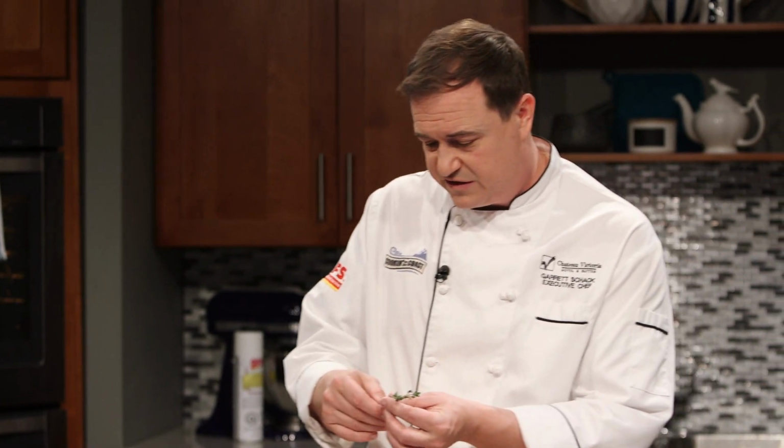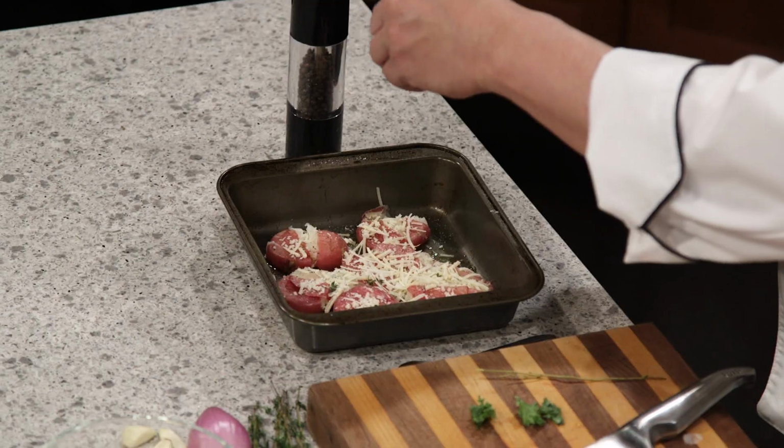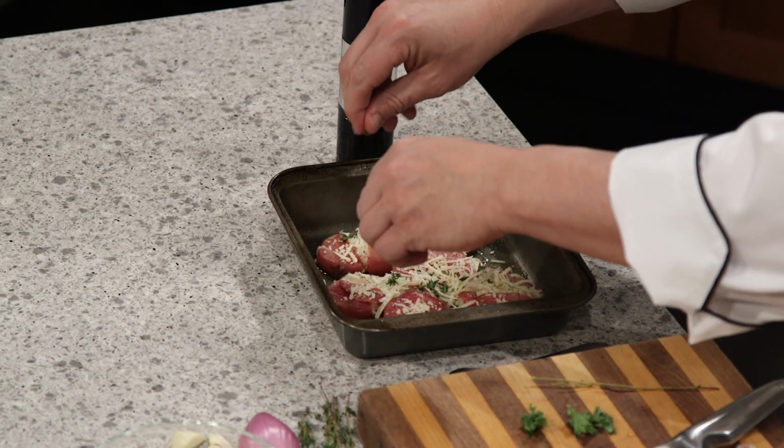And then grab some fresh thyme if you have it. Rosemary would work really well here, but this is going to tie our whole dish together because we'll be using some fresh thyme a little bit later in the show. And just sprinkle it over nicely. Nice thing about thyme is it comes off fairly simply. And when you have thyme on your hands, you want to smell it.